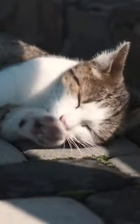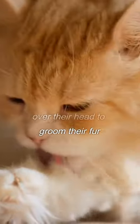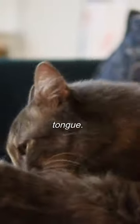Number 4. Grooming. Cats moisten their paw and wipe it over their head to groom their fur because they can't reach it with their tongue.